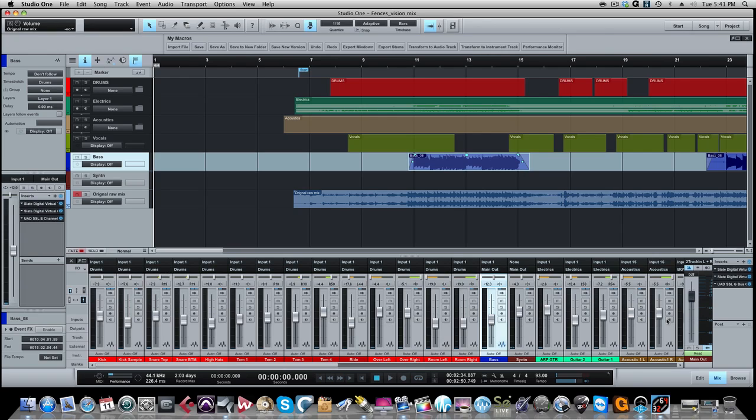So let me first start with the master bus and show you the plugins that I use. And again, I use only third-party plugins. Now, typically, I would use some stock plugins. When I was using Pro Tools for many years, and Cubase, there were a lot of their plugins that I would use in conjunction with some third-party stuff.